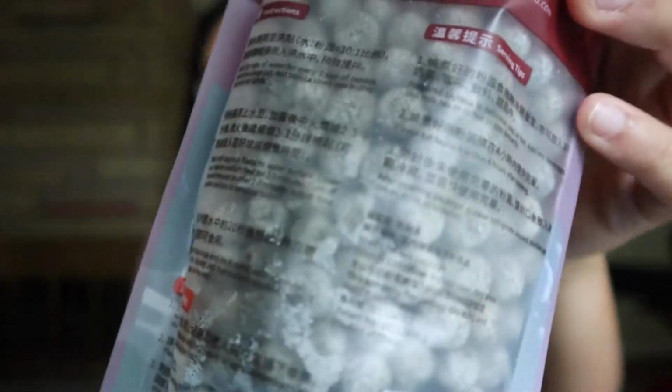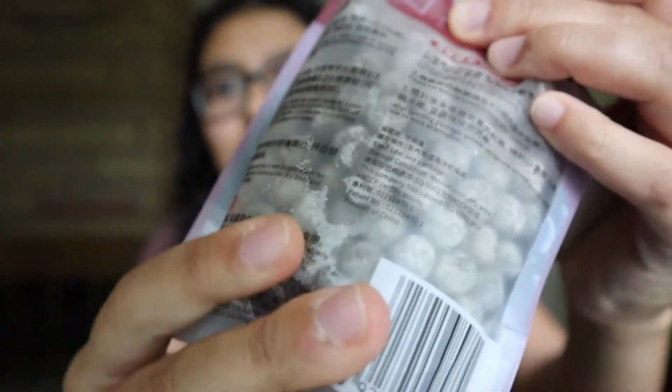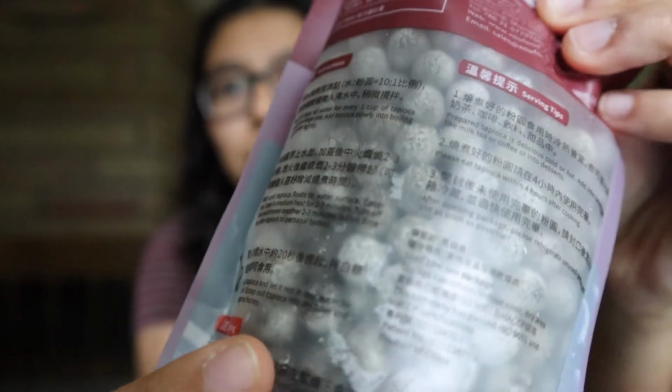And I think in the back you can see what's inside the package right here, these dried tapioca pearls. And to be totally honest, oh, this is ready in 5 minutes, so that's pretty fast. Maybe I'll make this later, but we don't normally eat this in my house.